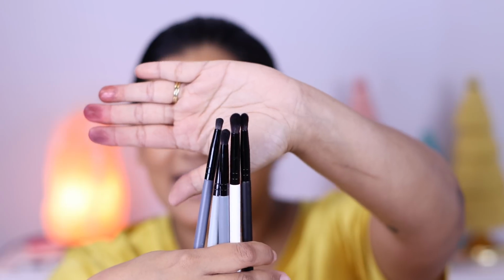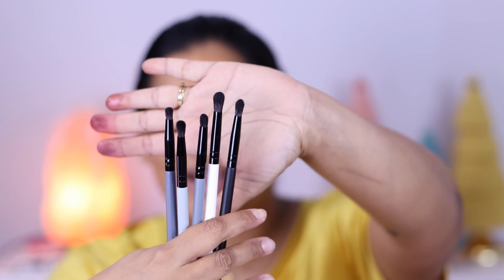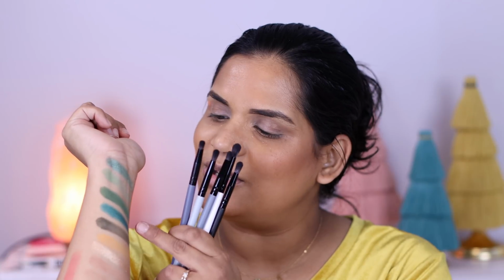But these are so cool. They're so tiny. And I love the handles, like the different shades of black, white, and gray. That's so cute. I'm so excited to play with these, and I want to do like a two-tone look, and I was thinking I need to use this shade on my lid because it's like the most beautiful teal green, and I'm thinking maybe some purples at the crease.